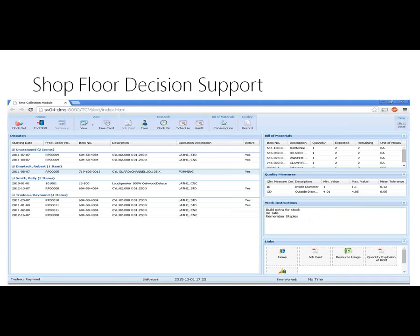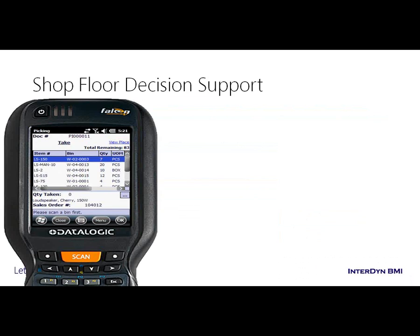But you really need to go the other way as well. You need to be able to give the guys on the shop floor the tools they need to make decisions. So that's labor capture. Here's an example on the warehouse management side of it.